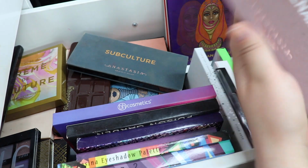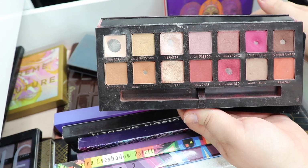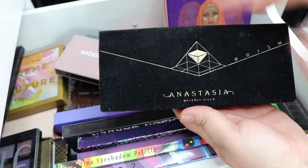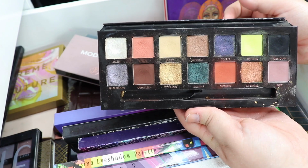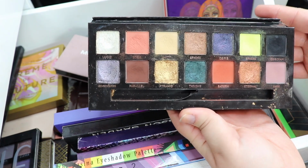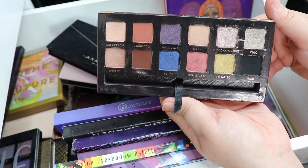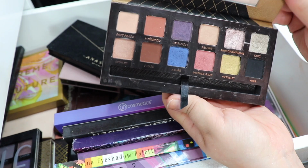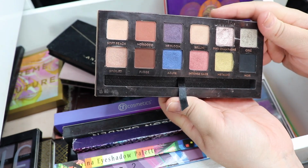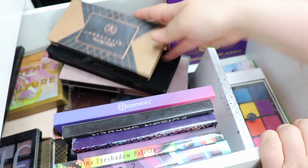Then we have the Modern Renaissance palette, which looks like this. I think that everyone has seen this palette. And then the Prism palette that you can no longer purchase, but there's a bunch of dupe palettes you can purchase if you really want this. Then I have this ABH palette as well, which is one of their older palettes. This is the Shadow Couture palette, I think that it's called. Super pretty, actually. Not used it that much though.